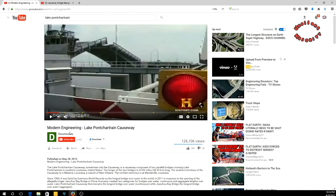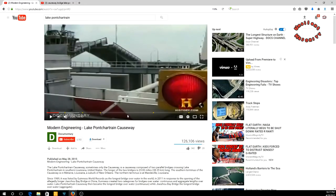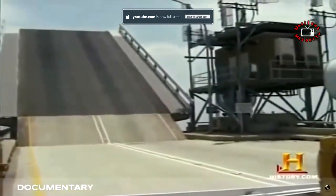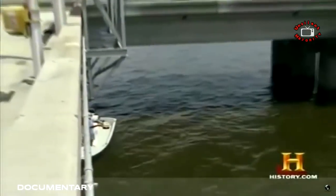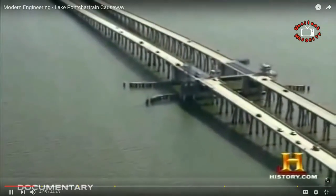This is a documentary, one of the Modern Marvels documentaries. This particular section of this video gives you the stats on this causeway, so go ahead and listen to this real quick. The procedure to raise the southbound leaves is identical. Smaller marine humps provide 25 feet of vertical clearance. Smaller pleasure boats simply pass under the roadways, which normally have between 15 and 16 feet of vertical clearance. At its highest point, the bridge's roadway is never more than 60 feet above the water.